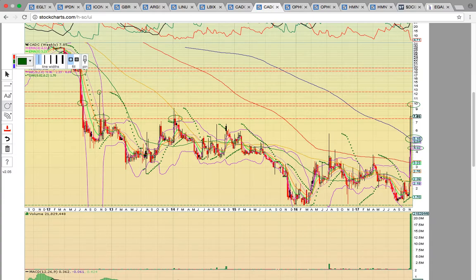Notice EMA 4 is right below at 432. So if the candles pull back, if the share price pulls back, it needs to hold this 5 support zone. If it can stay above the 300-week moving average and turn into support, that will signal that it wants to break out higher.